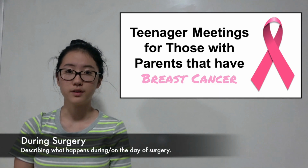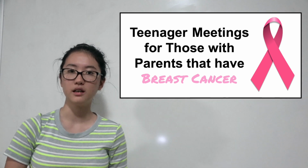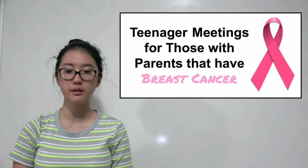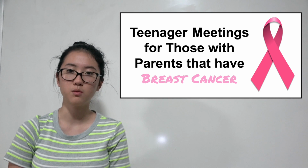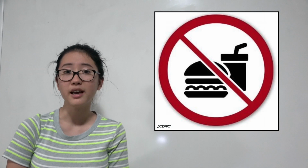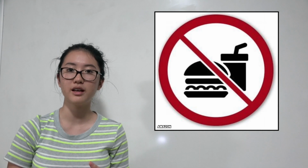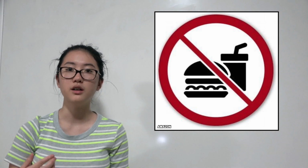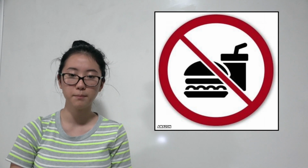Then the second part is what to expect during the actual surgery. During surgery, the oncologist most likely will tell you that you are not allowed to eat or drink anything on the day of surgery, because that will increase the patient's chance of getting nausea when anesthesia is being done, and nausea is obviously not a good way to start a surgery.